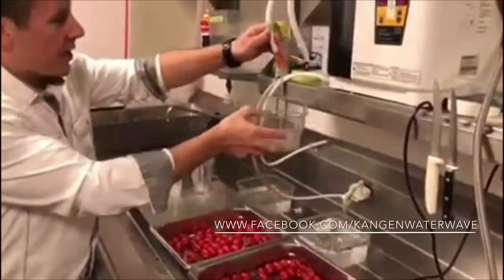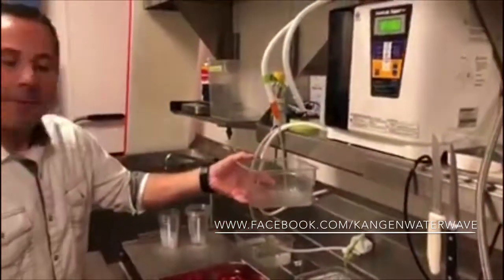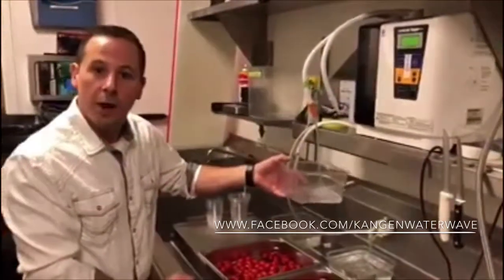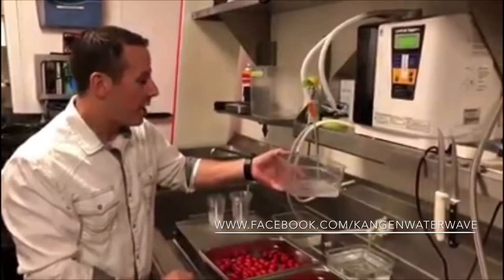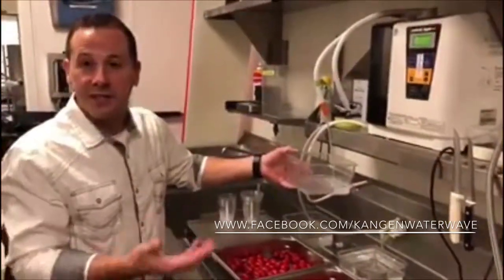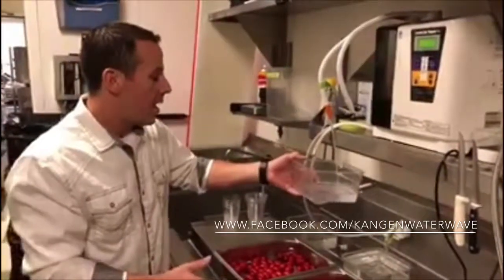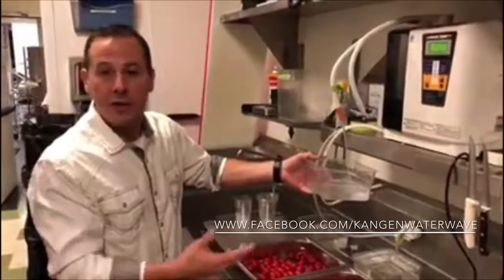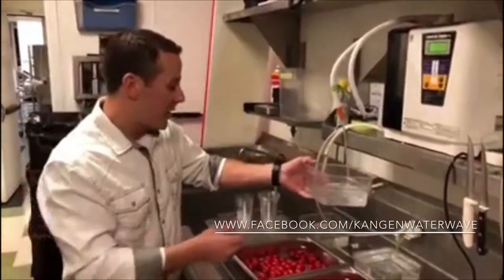this top hose here is making hypochlorous acid, which is 2.5 pH electrolyzed water. Now this is actually twice as effective as most bleaches in terms of disinfecting and sanitizing, and you can use it to disinfect and clean anything around the kitchen: cutting boards, knives, you name it.